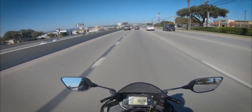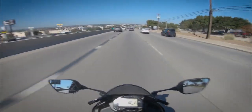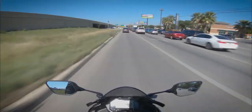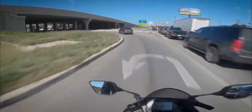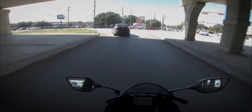It's really a pleasant ride. I mean, what a beautiful day too. I can't complain about anything really. It's 68 degrees, sunny. The brakes feel great. Nothing fancy up front here. We've got Nissin calipers, single rotor in the front, which is, you know, just fine for a bike that weighs in the mid 300s.